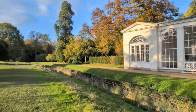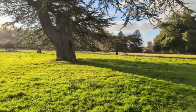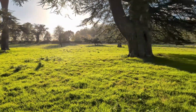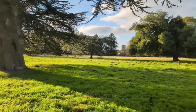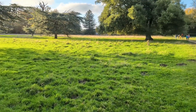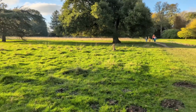So, in this field just here is where we normally have the sheep as well. And as you can see, Blickling Church in the background. So, again, we'll perhaps have a look around that church another day. And obviously we'll take you on some of the other walks on another day as well.